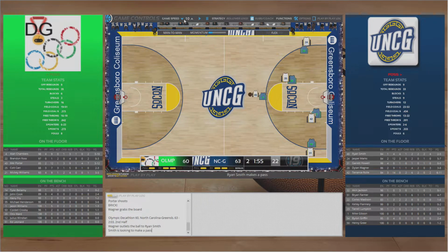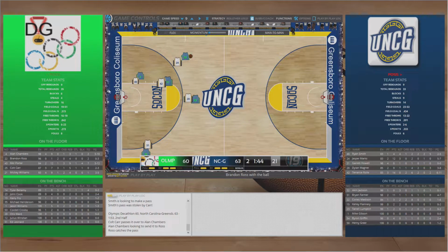And with 2 minutes to go in this one, we now trail here. Likewise, it is absolutely time for me to use a full timeout here. What can we do? Down 3 with 1:40 to play.